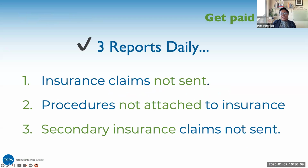Now, with secondary insurance claims not sent, whether you take secondary insurance or not, we recommend that you check the report. There's often user error. So you want to make sure that when you look at these reports, at the end of the day, they're all blank so that you can submit and get paid timely. And it doesn't matter what practice management software you are using. The language may be slightly different, but every practice management software has these 3 reports for you to run.